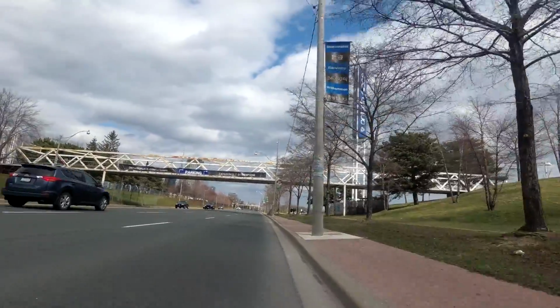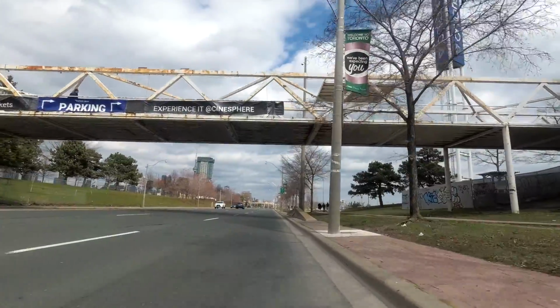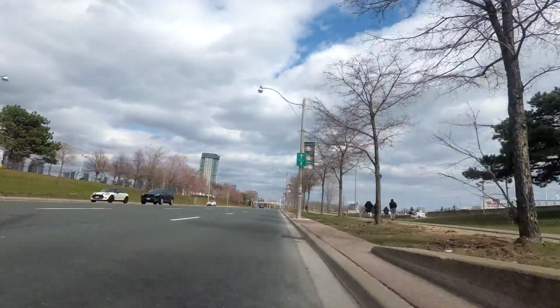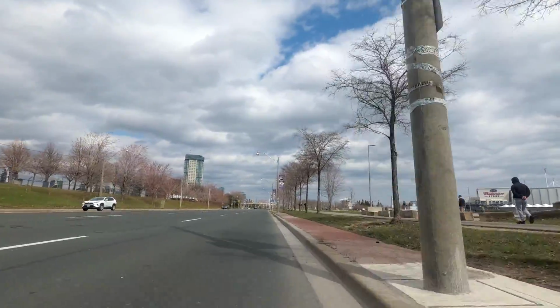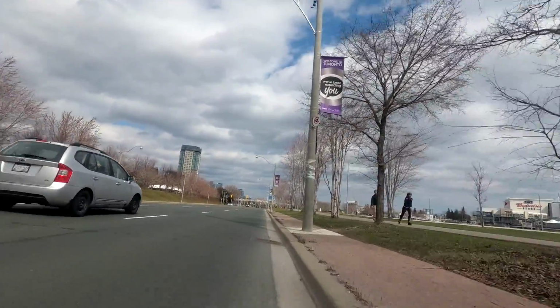And this bridge here you can see takes people from the parking lot over on the left to be able to get into Ontario Place and Budweiser Stage. Budweiser Stage is just coming up on the right. You can see it across the parking lot there.